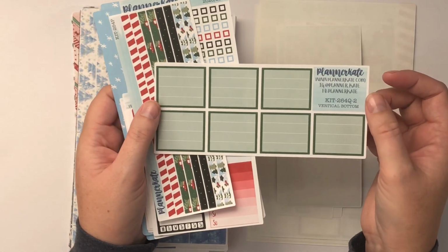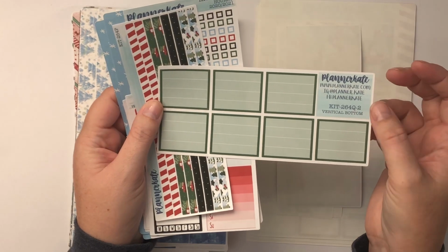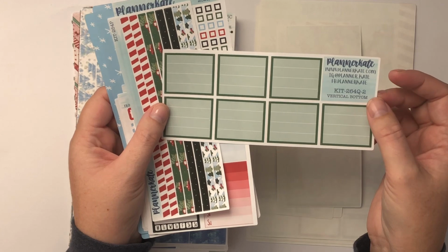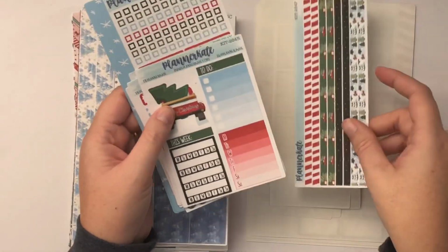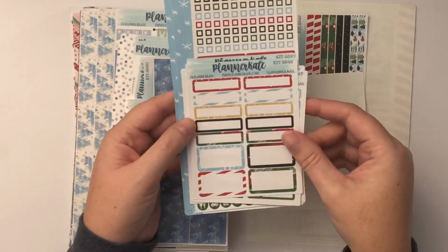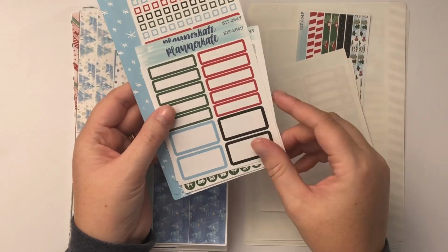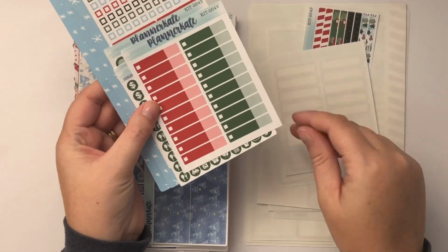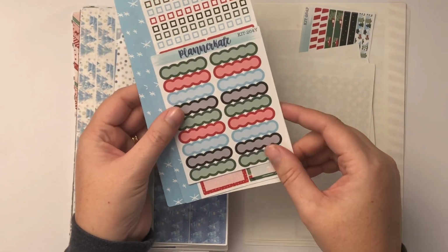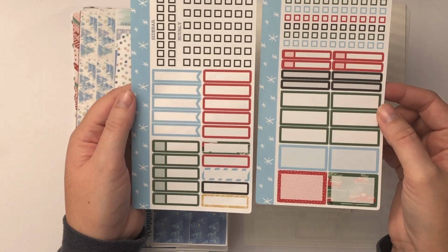They are the vertical bottom bars. They're really made for the Erin Condren vertical planner, but I use these in my plum paper on the sidebar or the bottom bar. They work well on either of those places. The thin washi, the sidebar add-on, the event labels, some basic labels, the budget checklists, the icons, the scallops, and then I have been picking up both versions of the hourly checklist.